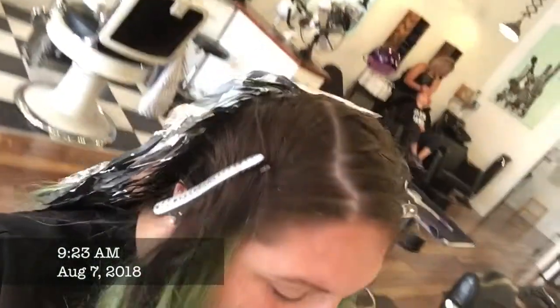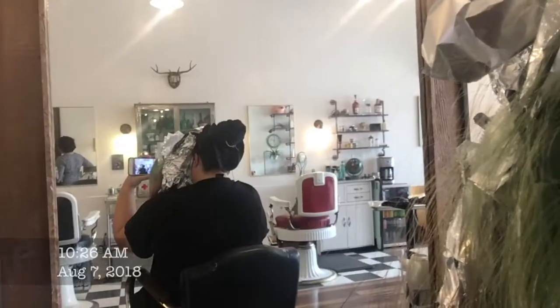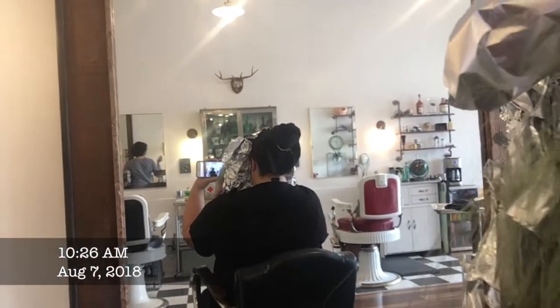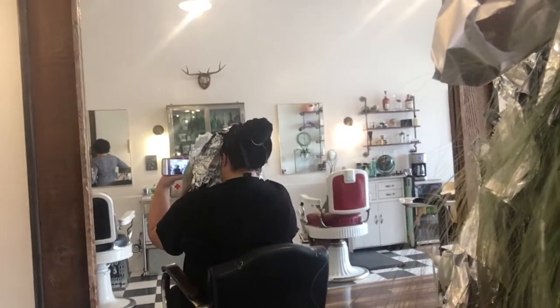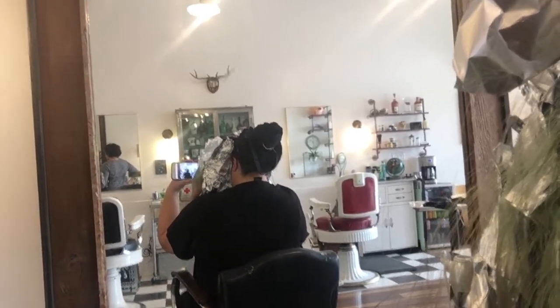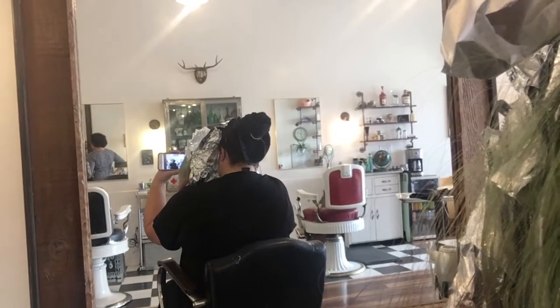While we bleach out the old shadow root and teal, my stylist is also applying the new shadow root at the same time. Second bowl of bleach. We're now on the third bowl of bleach. Because my hair is so thick, we're having to rinse out the bleach in the back where we started first while we're still processing the front. It's a crazy process, just go with the flow.